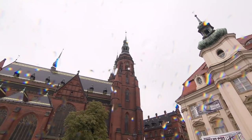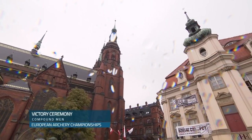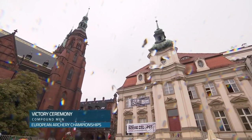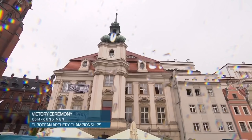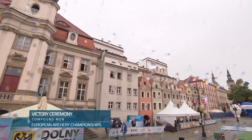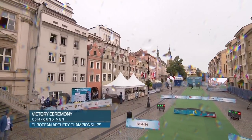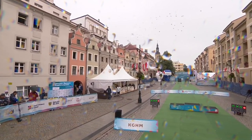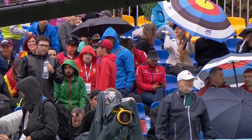And we're going to have the Italians out going for three team gold medals. Which is incredible. That's incredible recurve archery from the Italian teams. But first up, we will have the medal ceremony for the men's individual compound archery here at the European Archery Championships in this fantastic city of Legnica. And let me tell you, if you've never been to this part of Poland, it's stunning. It's a hidden treasure. And the World Archery Federation have put on this spectacular event right in the heart of this fairy tale city.